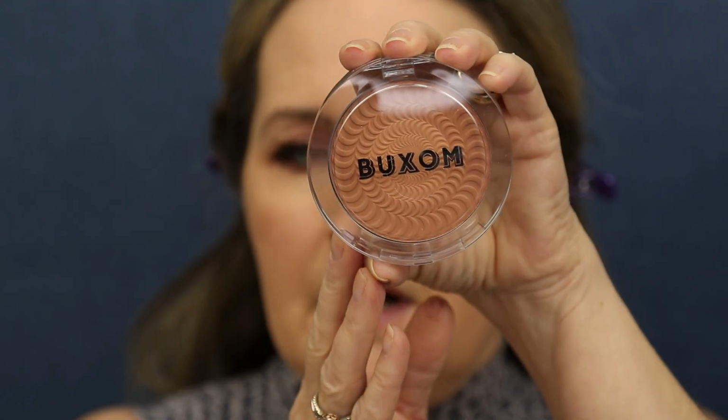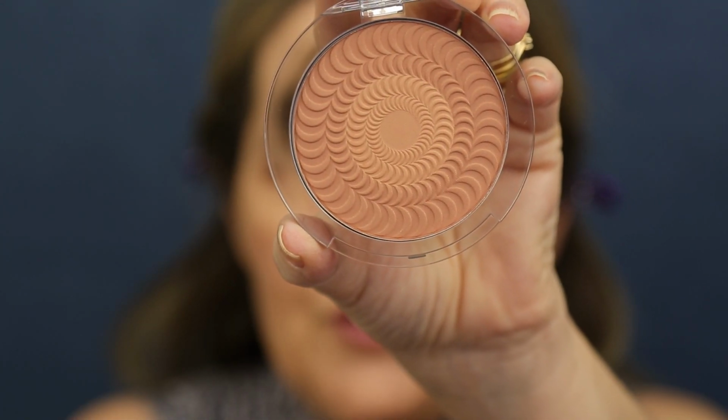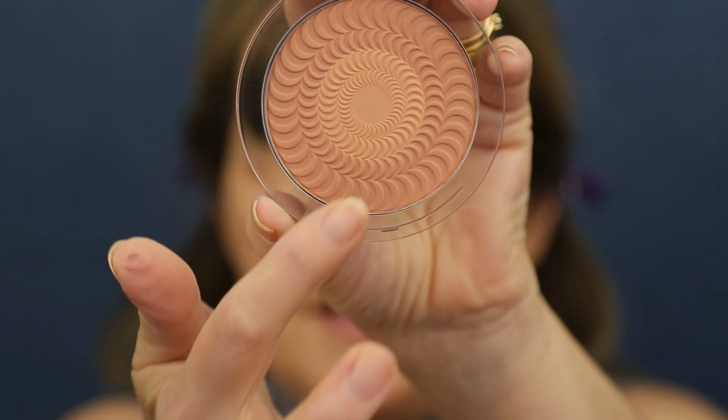Finished off the bottom lash line with the mascara. So next we're going to go in with bronzer, and I have the Buxom Staycation Vibes Primer Infused Bronzer. I have this one in the shade Rooftop Tan. I love how the packaging is just very sleek and beautiful. That is gorgeous. I love the design on it. Isn't that just beautiful? Oh my goodness.